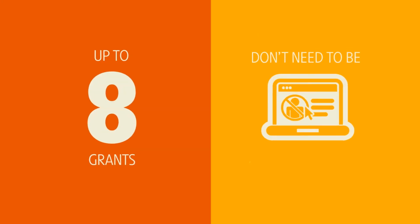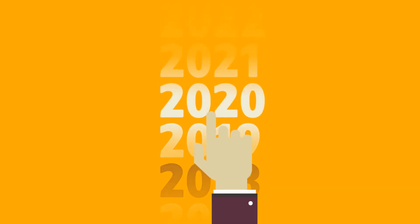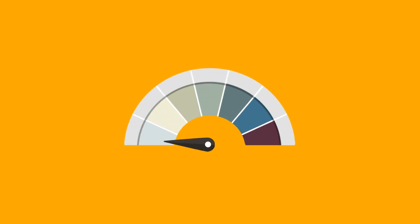You are allowed up to 8 grants, and you don't need to apply in consecutive years. You can choose the years that maximise the benefits of your export promotion activities. From your 3rd grant onwards, your grant entitlement may be subject to an export performance test. This means your entitlement may be based on your export earnings.